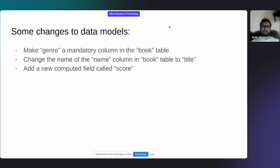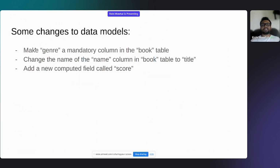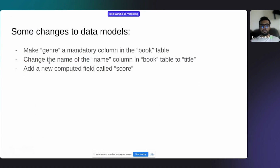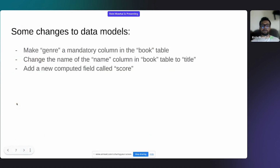Now say you make some change to the underlying data model, right? Our data model was this. So now say you make a tiny change that the genre field becomes mandatory in the book table. So this genre field, now it's nullable, becomes non-nullable. Then say you want to change the name field in the book table to title, and say you add a computed field on the book table called score, which is the rating of the book or whatever, right?